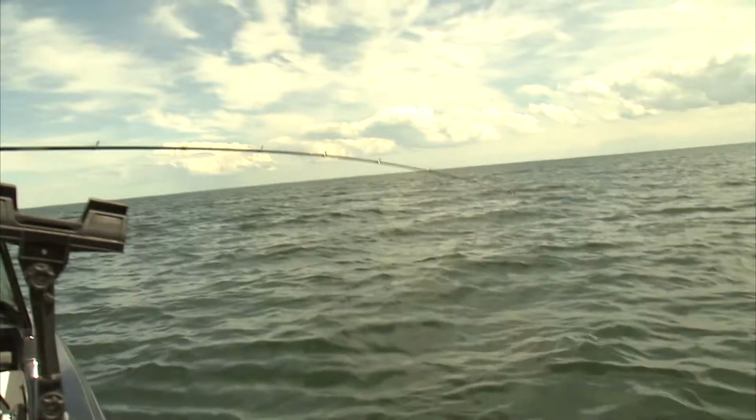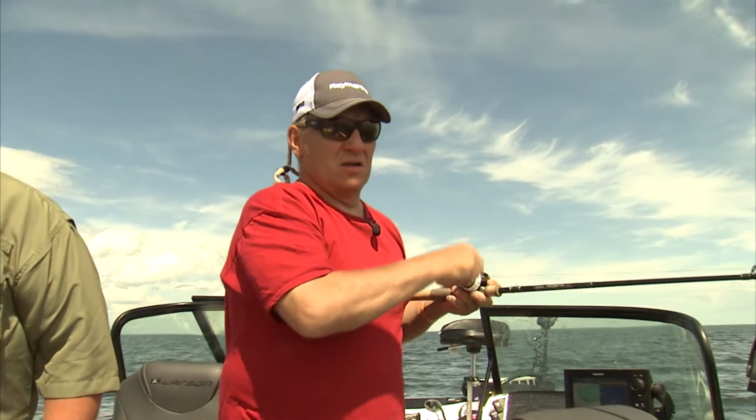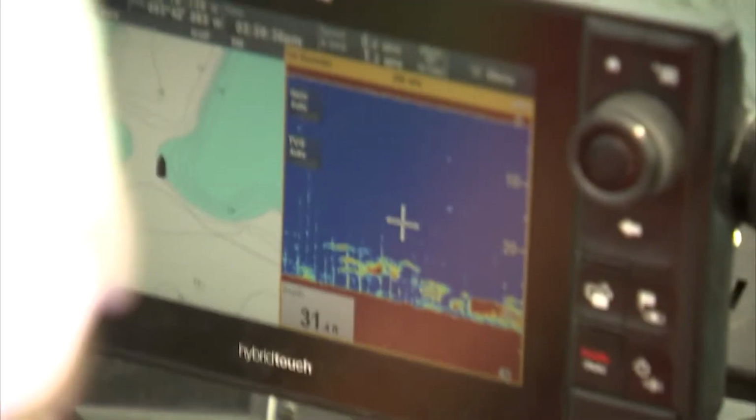Fish, Brad. Look at that guy. Nutter? I don't think so. He's coming pretty easy now. Well, we marked a bunch back there, though. Big pod of them. He just drilled that one. He got a little bigger now, maybe.